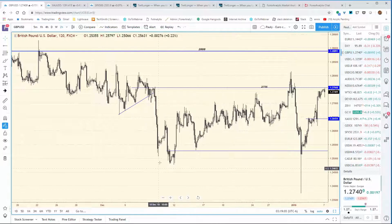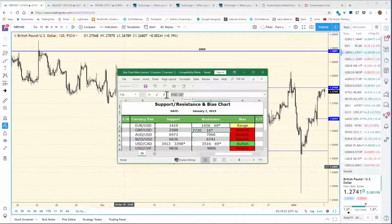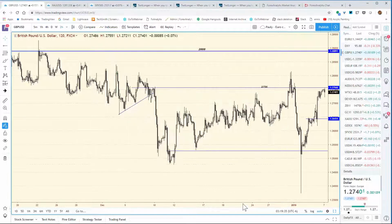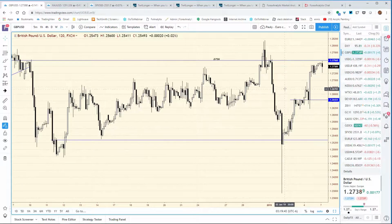There we go. But we're looking at for resistance today. It's going to be right there, 2789. Let's take a look for support. Right there, you can see that coming across. 2672 provides initial support.